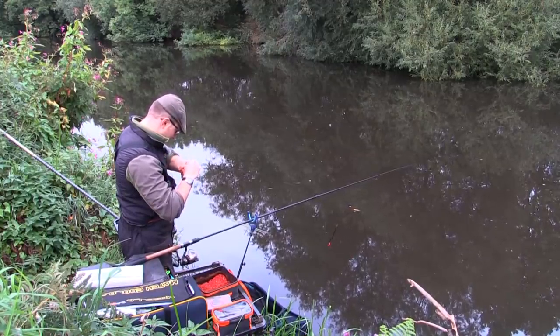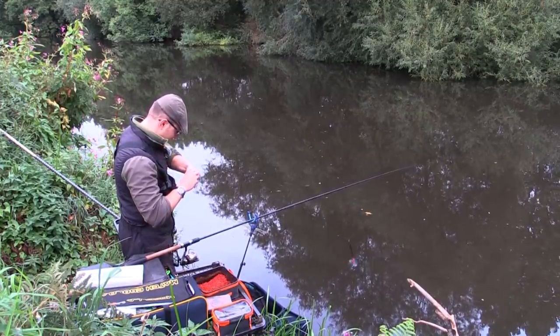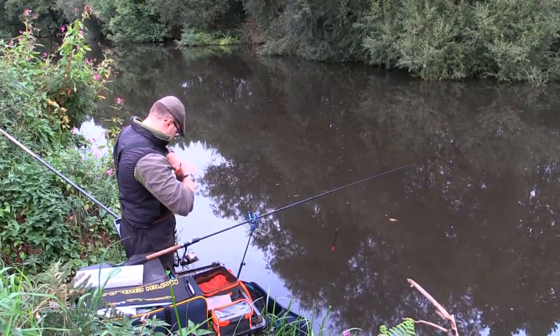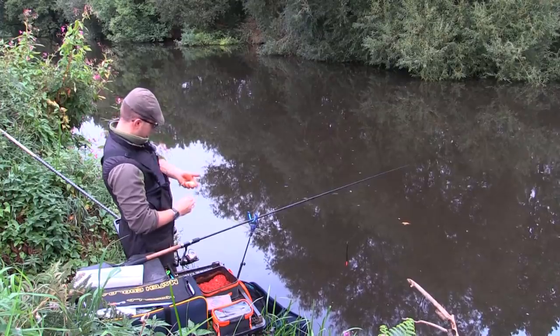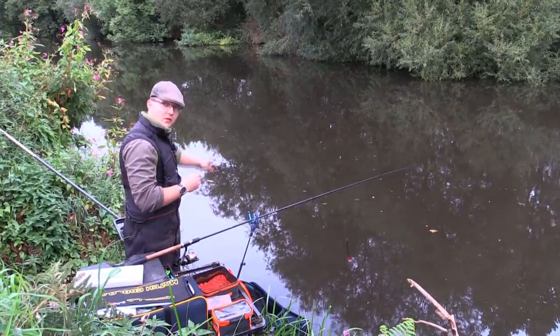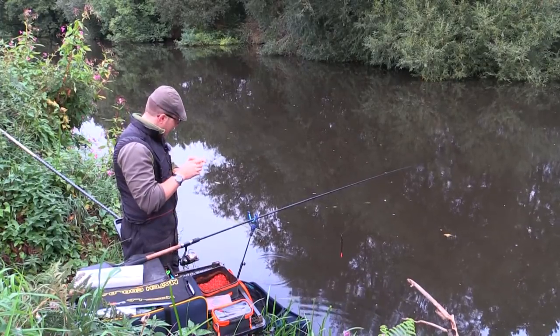It shows that the cold has really come back with a nice resurgence, being that we've caught quite a few different age groups of these fish. Probably half an ounce, that one, but we'll get him popped in the net, and then we'll have a look at what we've caught further up the banking.